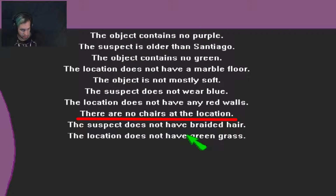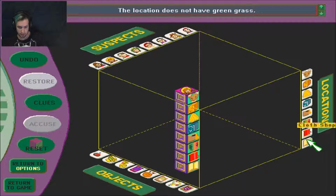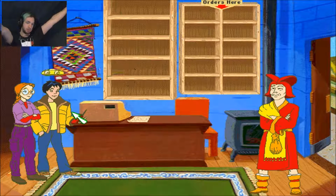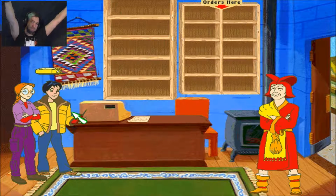That's what we got, right? No green, no red, nor marble. So it's going to be the store again. All right, let's get the store out of the way. I guess it's going to be that. You know what? I'm just going to accuse it and let's see what happens. See how we did. I hope we did okay.